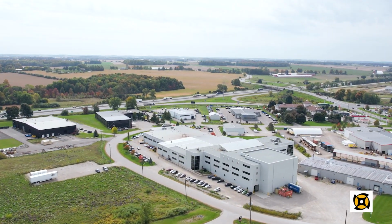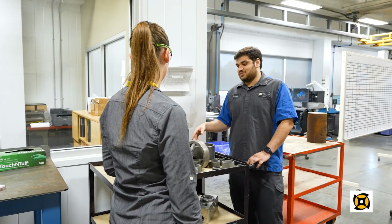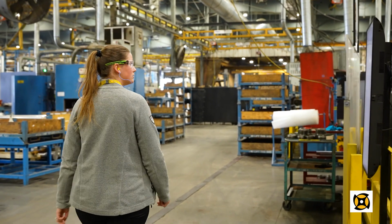It's a culture of learning, definitely. You never stop learning in this building. A lot of integration with the office to the plant floor, management to the plant floor personnel, which is great.